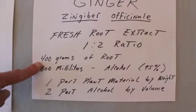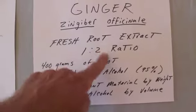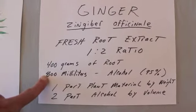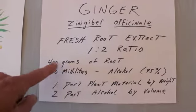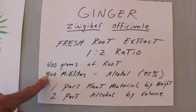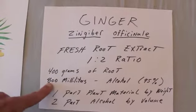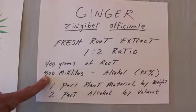So we have 400 grams of the root, which means we need to double this amount because it's a 1:2, so 2 times 4 gives us 800 milliliters, because now we're going from the weight or the solid measurement to liquid. So it's milliliters at this point, but it's basically just a doubling of your amount up here to get to the amount of liquid that you need in a 1:2 fresh plant extract.